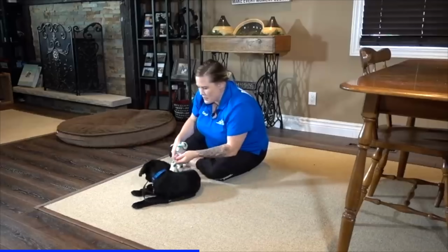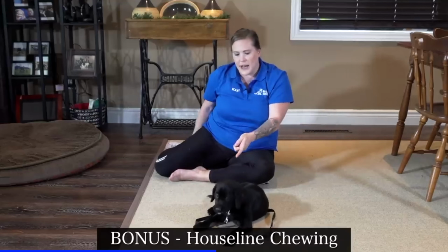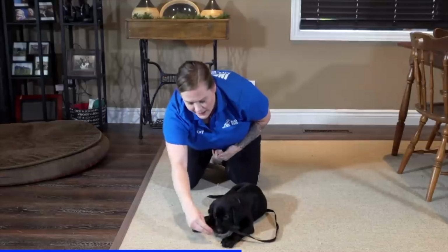I'm going to make the treats a little bit more appealing by putting them right on his nose. Hey, look at this. Okay, so this is a good thing that's happening. A lot of times people will say, I can't use the house line because my dog just wants to chew it. So I'm going to do the same exercise, but with this house line. Out.